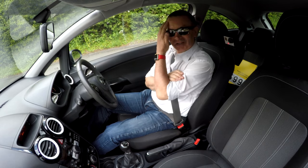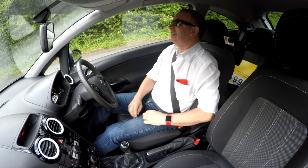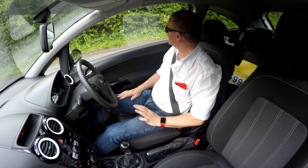Catch the train so the level crossing's down. Always the same when you're in a hurry.